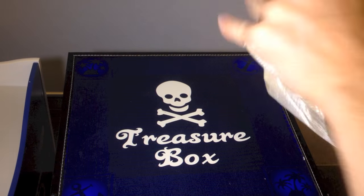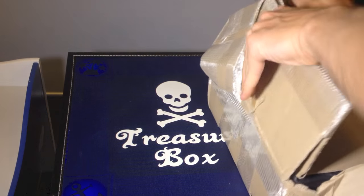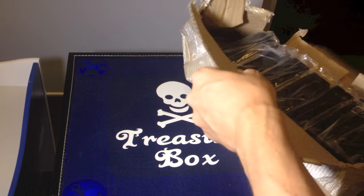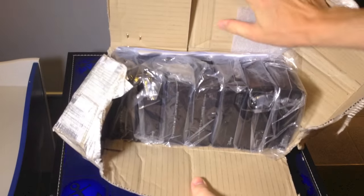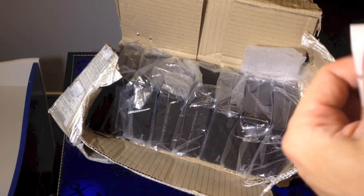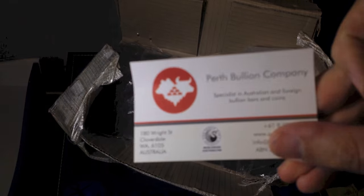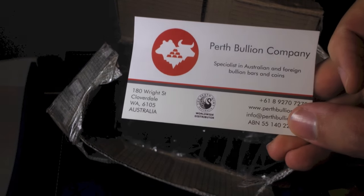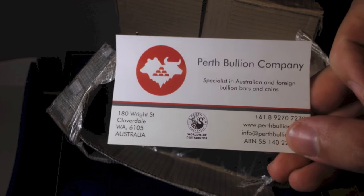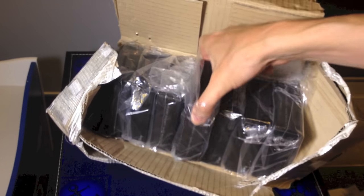All right, so the outside layer of my football box looks like it's done its job anyway, because what's inside looks like it's in a little bit better shape. And I don't know if you can see that. Let's see what's in here. Business card from the dealer. There you go. If you're interested in getting any of these, you could give them a checkout on their website, see if there's any left. There were a few last time I checked.